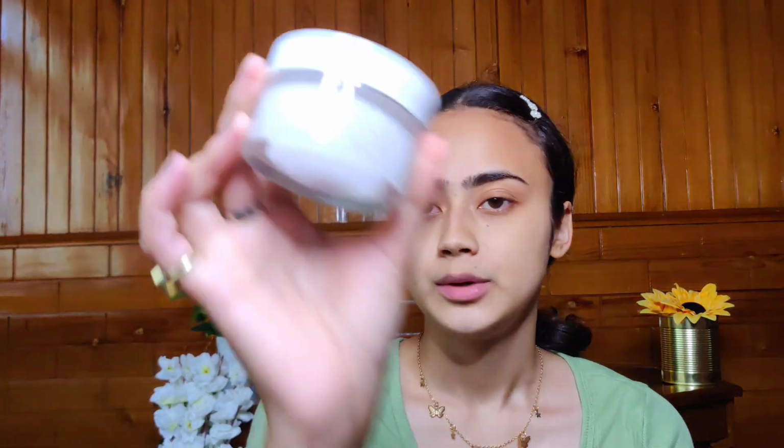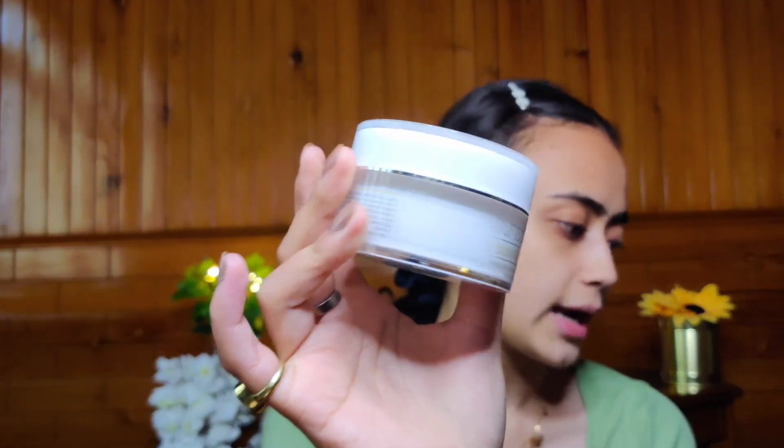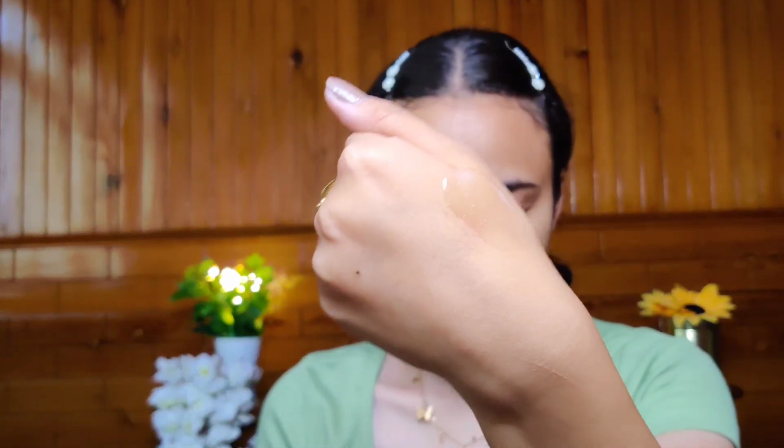I have used this yesterday. I've used a combo of this and it's beautiful. Then we have the luminous brightening day cream. I'm gonna take the serum and take some on the back of my hand, and I'll show you how the texture is. Look at that, it's so beautiful. I'm just gonna apply this on my face.